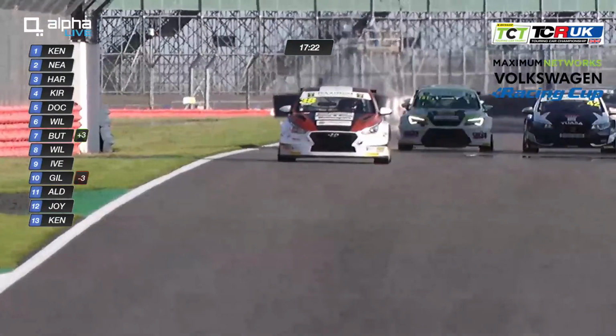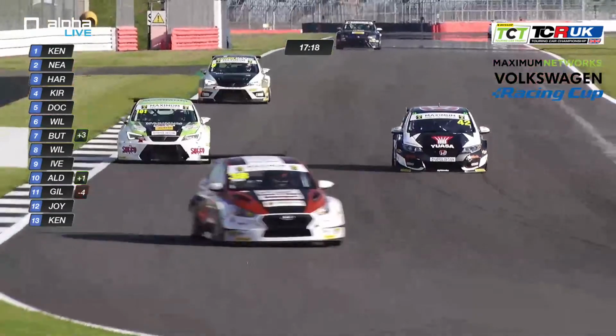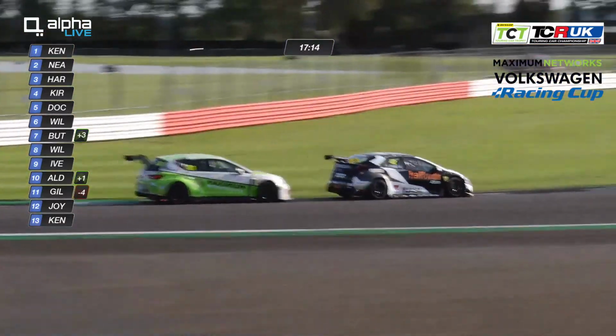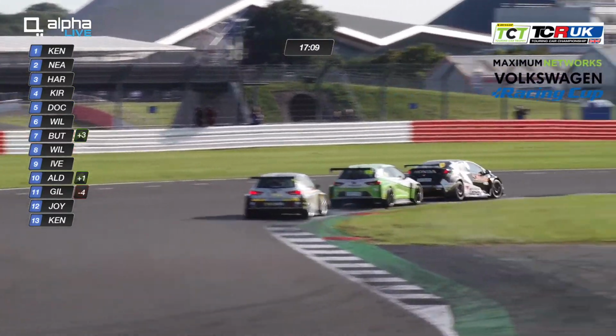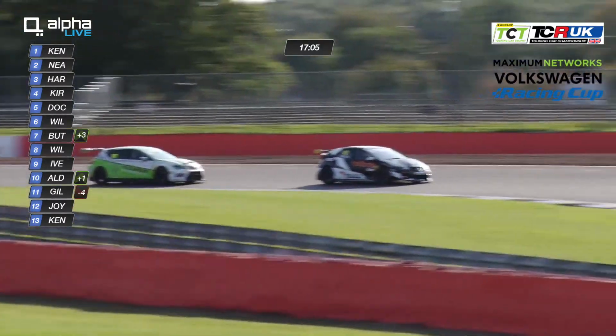Side by side they go down towards Brooklands again. He comes over a bit, says, go on, try it, mate. He's all over him. We've got Joyce in the background, and look at Dan Kirby behind them already. He's making waves here. What a great battle we've had between those pair, and he's still trying to push. All of this time, though, Lewis Kent will be happy because he'll be trying to get away, and that gap will naturally be extending as these guys battle.